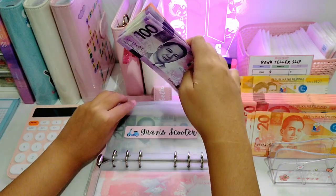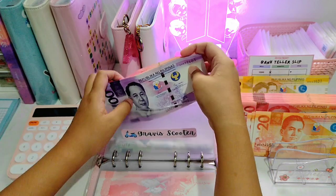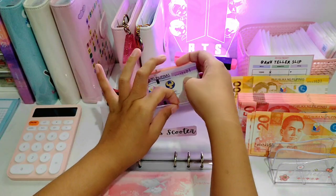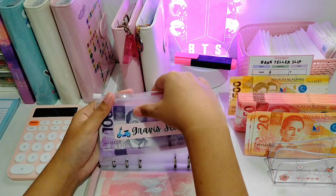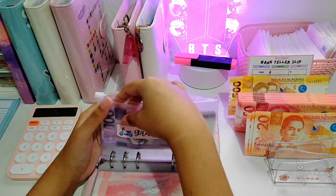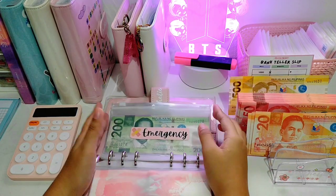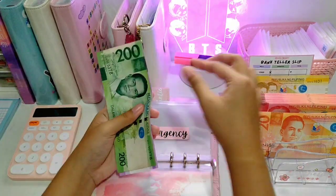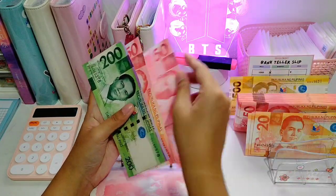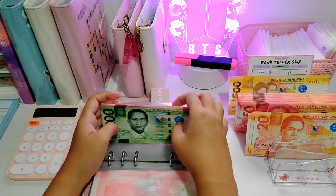Oh my gosh. It's very hard to put in the Ziplocs because they are very new. Get inside. Okay. It's very bulky. Alright. Next is emergency. I'm going to put 100 pesos also. Now I have 200, 350, 400 pesos.